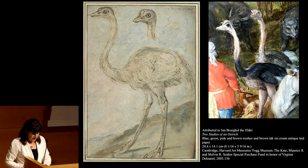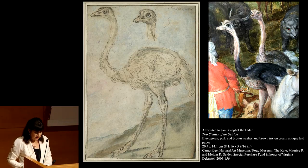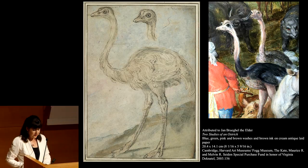Some drawings survive. This marvelous study of an ostrich dated 1594 must record a bird seen in Rome. This engaging creature appears in the earliest scenes of paradise from the mid and late 1590s. The ostrich's size and penetrating gaze created exciting elements of visual and scientific interest when seen opposed to the bulky and largely horizontal forms of land animals.